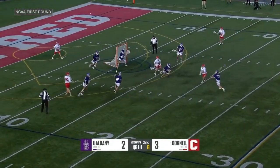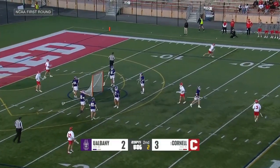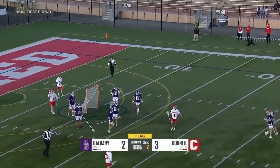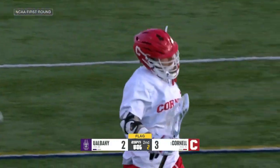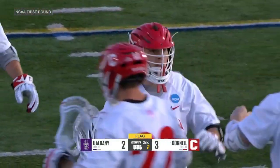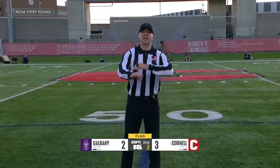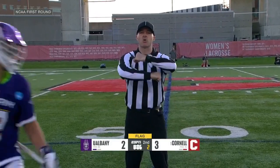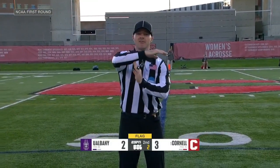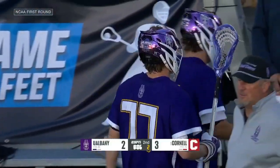Kirsch. And the first flag of the game is thrown. And Cornell will move to the man up for the first time tonight. 77, illegal procedure, playing without equipment, 30 seconds. Reset the shot clock to 60.